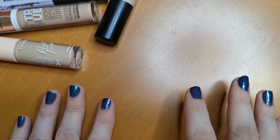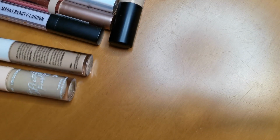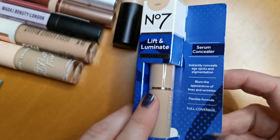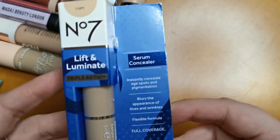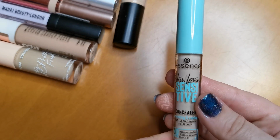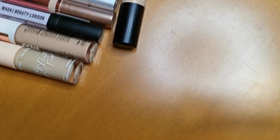Okay guys, so we're now on to concealers. I don't know how many of these I will be parting with. I have 2 new concealers that I haven't tried yet, and that is the number 7 Lift and Illuminate Triple Action Serum Concealer. I have it in the same shade as the foundation. Obviously keeping this because I haven't tried it yet. And then also the Essence Skin Loving Sensitive Concealer. It says covering and caring, non-comedogenic, plus aloe vera. I have this in the shade 10 Light. But yes, obviously I will be keeping it because I haven't tried it yet.